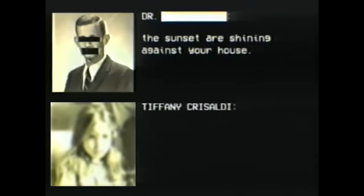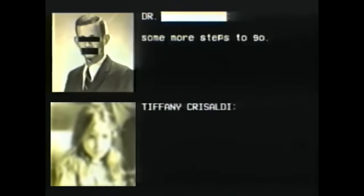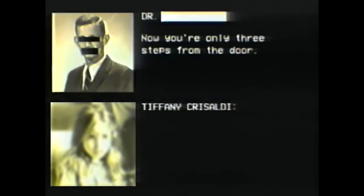Soon the golden rays of the sunset are shining against your house. The front door is closer now, but you still have some more steps to go. Step. Step. Step. It begins normal, trying to immerse Tiffany into this world, but slowly, things don't feel right.